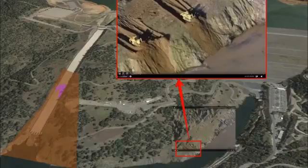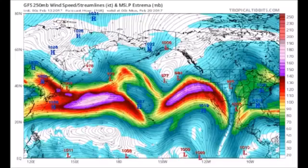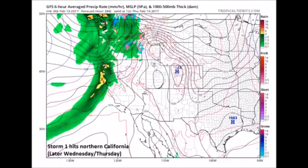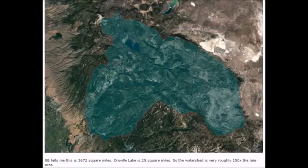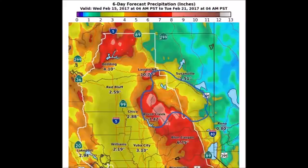It seems they're trying to make a break for incredible backflow. Look at the precipitation coming. Yellow is 4 inches. The entire drainage basin here is going to be flowing into that dam. Everywhere you look, 7-day QPF, 5 to 6 inches. More localized forecast showing the same, up to 7 to 9 inches.